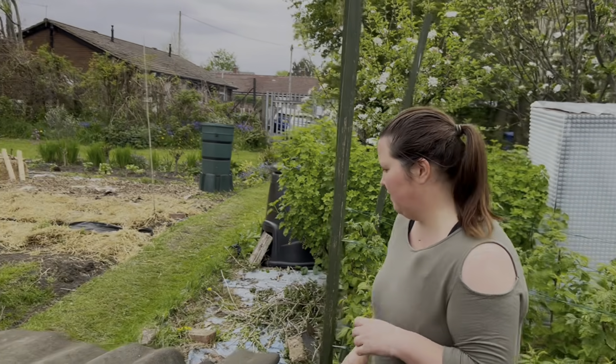Let's move on to the fruit cage, and this is one thing I'm actually really pleased with this year. I think it looks really pretty, and the whole of the fruit cage is full of flowers. I think it's going to be a brilliant year for fruit here for us in Manchester.